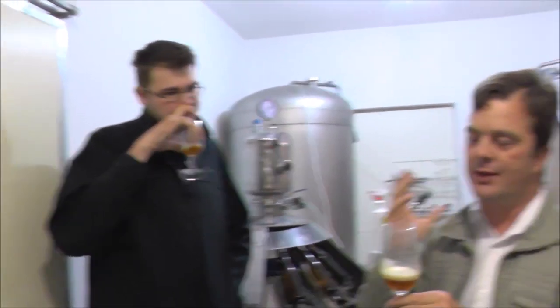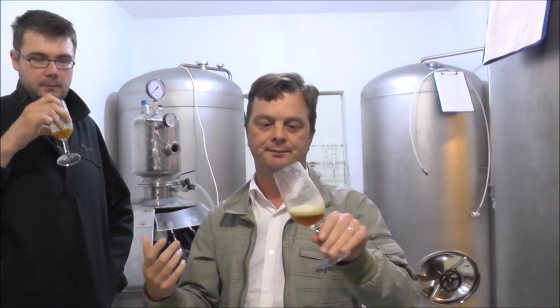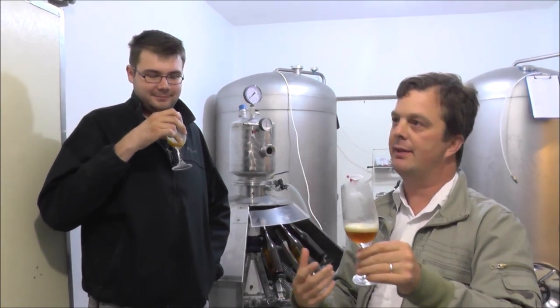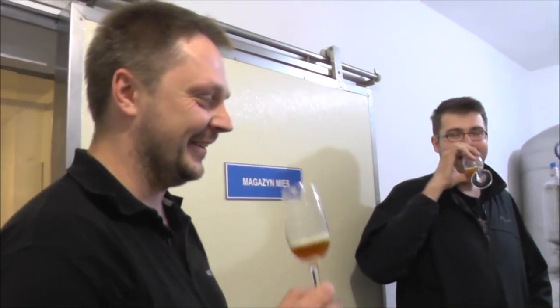Is there American hops in this one? No. English hops. It's got a nice fruity bitterness to it. Led me to believe maybe an American hop, but not this time. Even the Welsh, we got American hops on the brain.